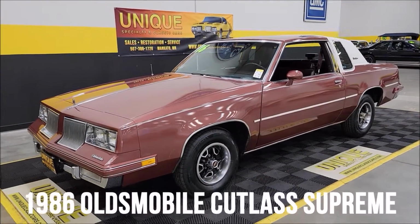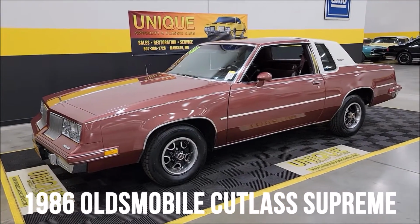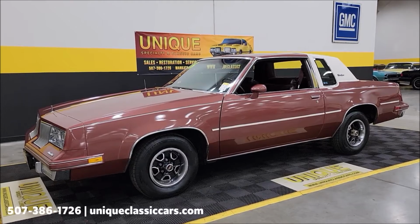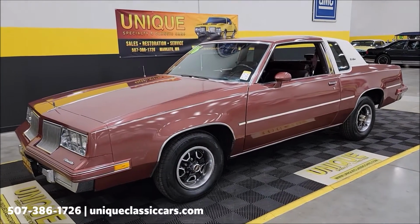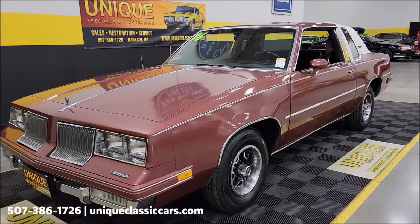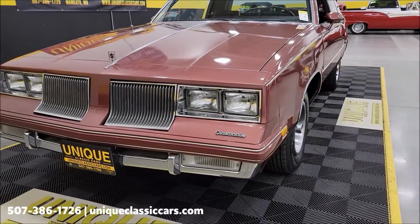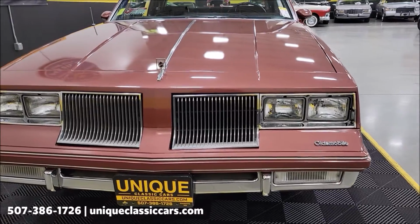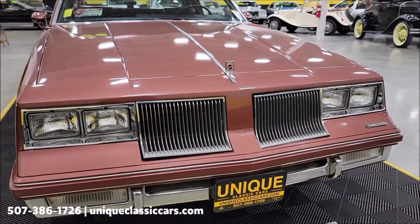Stock are unique, especially in classics. 1986 Oldsmobile Cutlass Supreme. Nice looking two-door coupe. Of course, this was in Oldsmobile's heyday. Oldsmobile's, of course, no longer being produced. Does have the upgraded V8 engine option. So it does have the 5-liter V8 underneath the hood that is paired with the 3-speed automatic transmission.